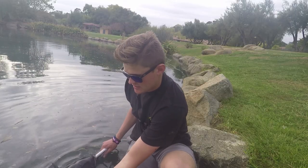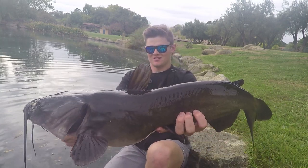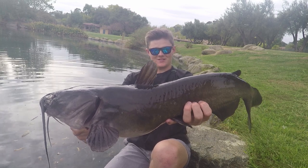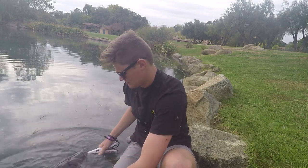One last look. Oh, what a pretty fish. All right, buddy. Peace. What a fish, man. That'll probably be the biggest one I catch today. If it's not the biggest one I catch today, well, actually, I'm not gonna say. You guys gotta keep watching the video. But there's actually more fish feeding, so I'm just not gonna talk. I'm gonna go fish more.